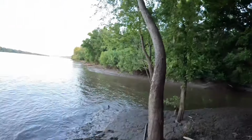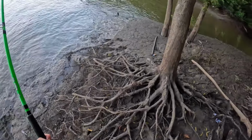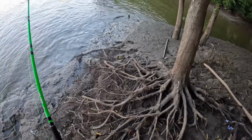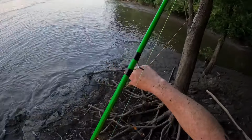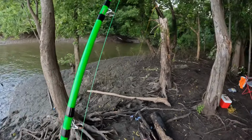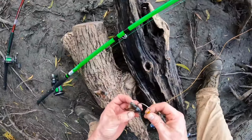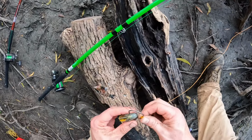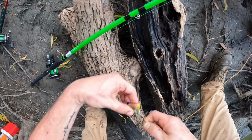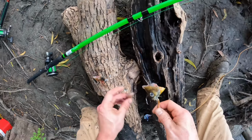There we go. Ooh, man. Smack that piece of bait right off there. It's the problem with the length of leader I'm using here. A little bit of a tight spot. Somebody left this here. Go ahead, I'll put this head on here. I'll put this little piece of tail on here.